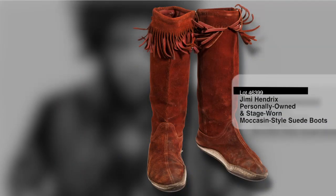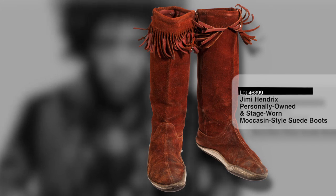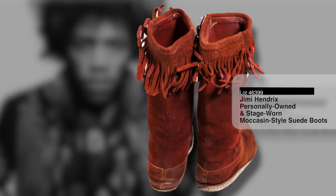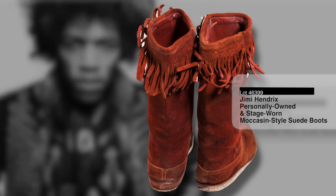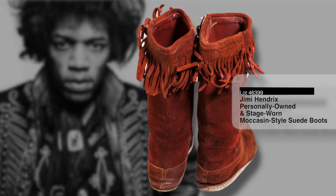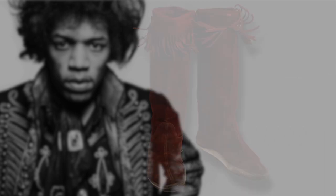A pair of Hendrix worn boots in a dark rust color with fringe around the tops. According to experienced bassist Noel Redding, Jimi purchased these in San Francisco in 1967, the Summer of Love. Redding found these when going through his collection of Experience stage clothes in 1986. The boots are an iconic piece of rock history.